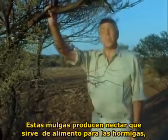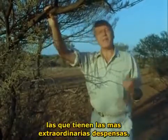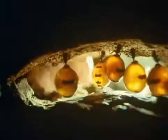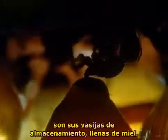These mulga trees produce nectar on which ants feed, and they have the most extraordinary larders. The galleries of their nests lie 4 feet or so below the surface of the ground. These golden globes hanging from the roof are their storage pots, full of honey.